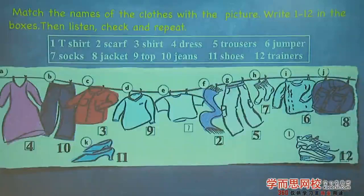Okay, are you ready? Okay, good. Trainers, 好，感觉反馈啊。And the next one. E, what's this? Good, t-shirt. The next one, H. What are they? H, H, H. Yes, socks.